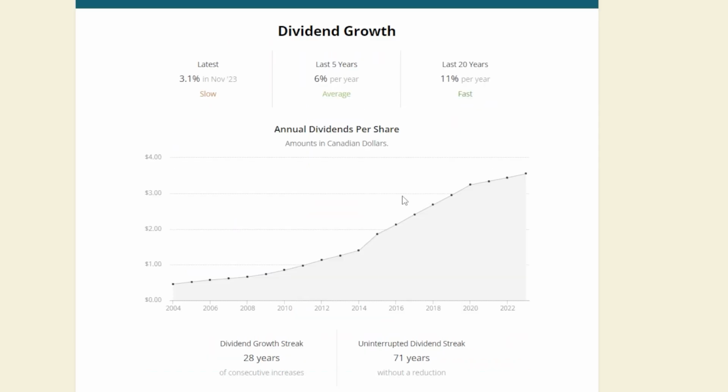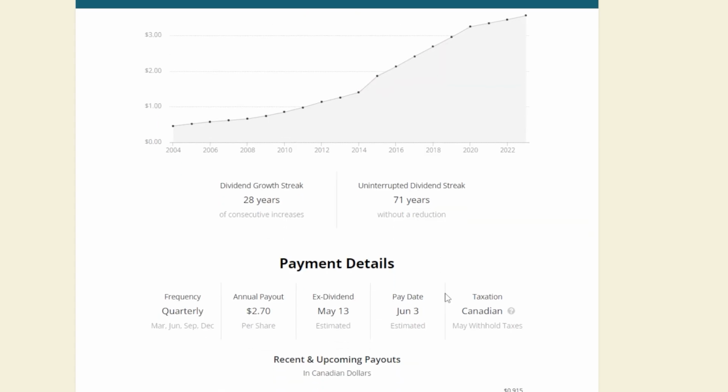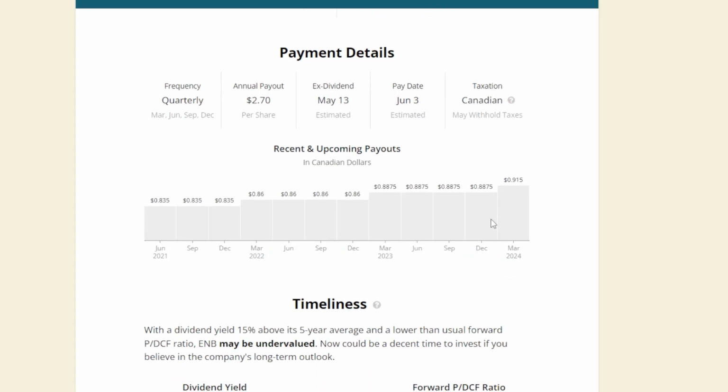As far as dividend growth goes, Enbridge, although offering a nice starting yield, has historically offered some decent dividend growth, at least over the last 20 years. We're talking 11% per year. On top of that, Enbridge has 28 years of consecutive increases, 71 years in a row without reductions, so this oil dividend stock should be safe unless we see some crazy black swan event.